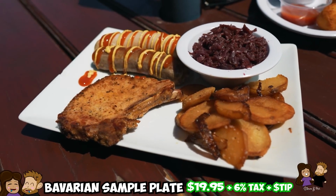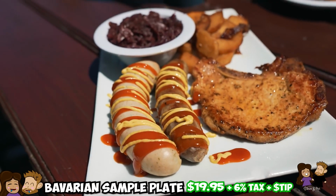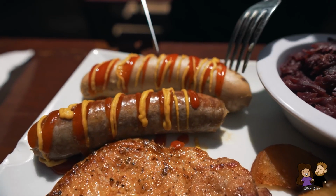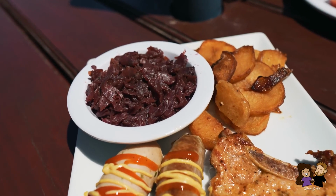It's really nice. This is called the Bavarian combo plate. So the Bayern Teller basically. And we got a pork chop. And they have two different types of sausage. We have a bratwurst, which is this one. And then we have a Bavarian style Weisswurst. You can choose two sides with every dish. We chose the fried potatoes and red cabbage with this one.